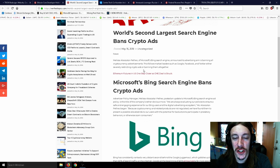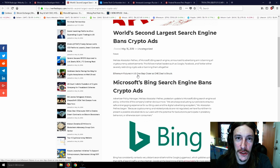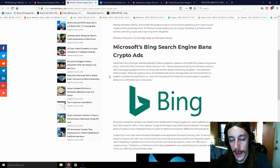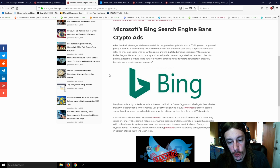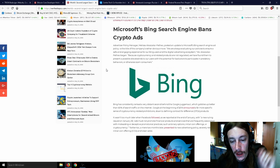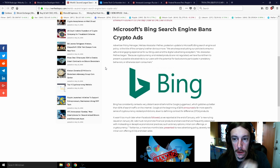Bing is like the search engine you use for the very first time when you reinstall and open Internet Explorer, and then you switch it over to Google. Like, no, you just open up Internet Explorer and then you immediately go to Google. You basically Bing Google to get Google for the rest of your computer.